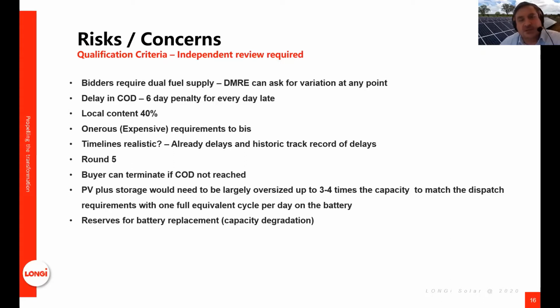And then I think something that's going to be quite interesting is round 5 was supposed to be announced in December. So what's going to happen around projects that are bid in the emergency round? How will we handle the emergency round and round 5? Yeah. So this is another one that was quite important. Although the damages are quite heavy, Eskom can also terminate the agreement if that COD is not reached. So that's quite a concern as well for the IPPs.